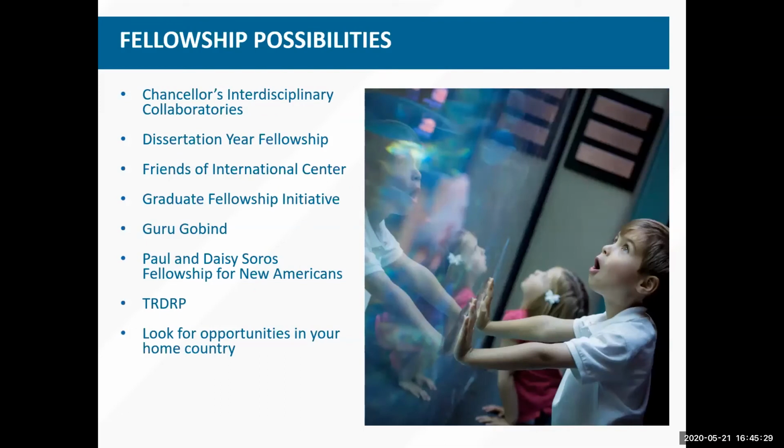On this slide, you will find a list of fellowships that you may want to look into. You can find some of these opportunities on the Graduate Division website, like the Chancellor's Interdisciplinary Collaboratories and Friends of the International Center. Others you can find by searching the web.